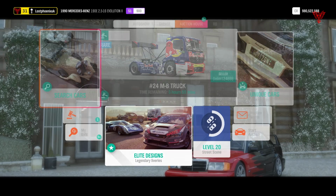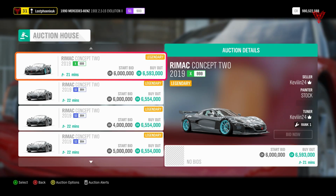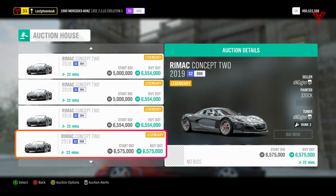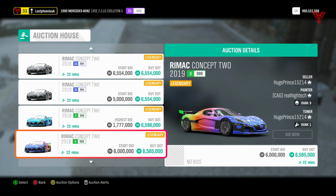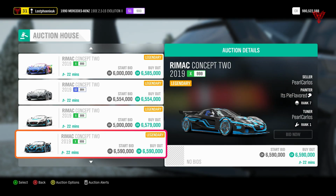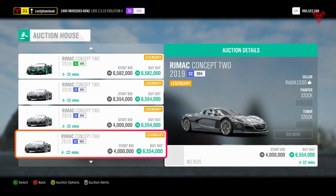The Concept 2. Few of them up. 6.5 million. Even if you end up selling them for like 4 or 5 million, that's still a decent profit. And I do think it's worth the investment if you're looking to flip cars. So, yeah, out of those two, I would definitely say the Rimac Concept's the keeper.